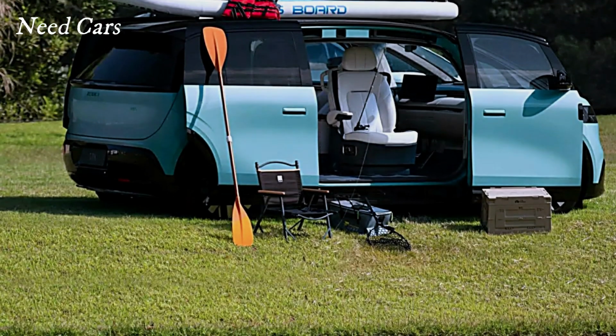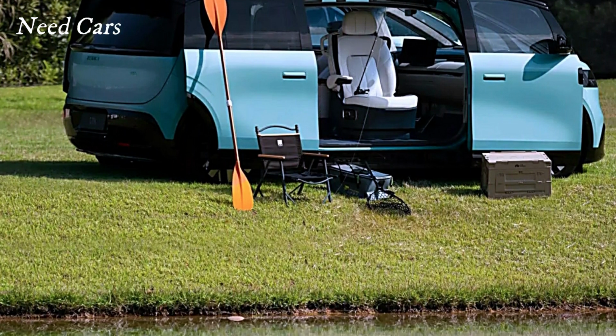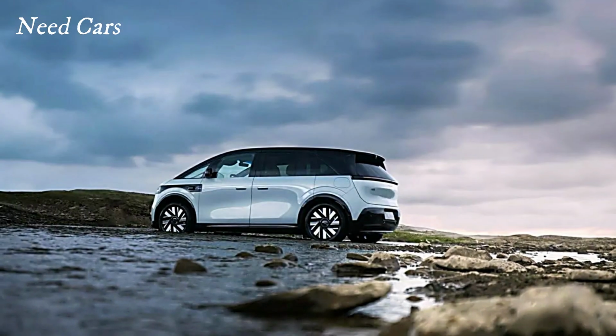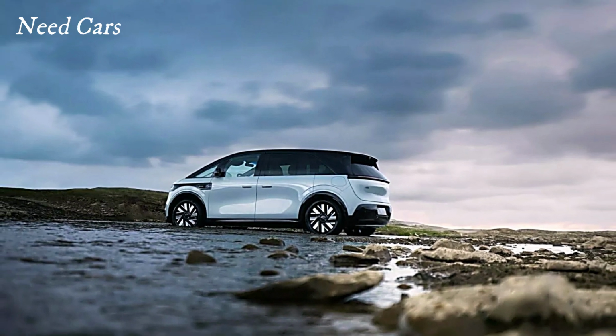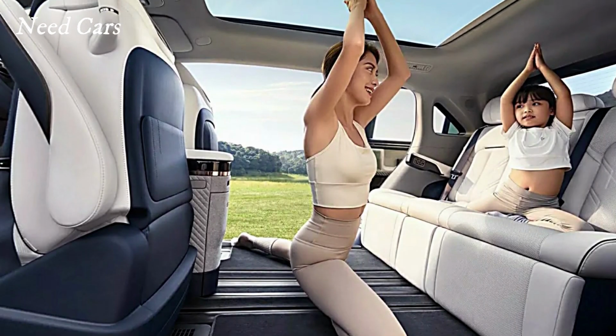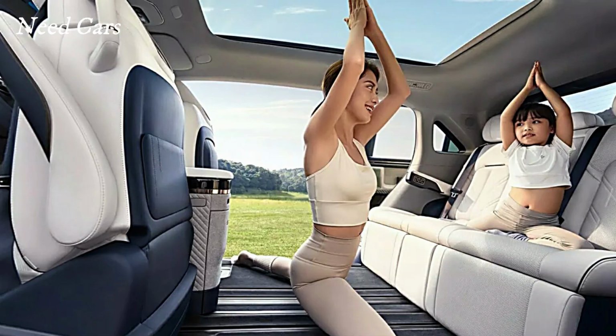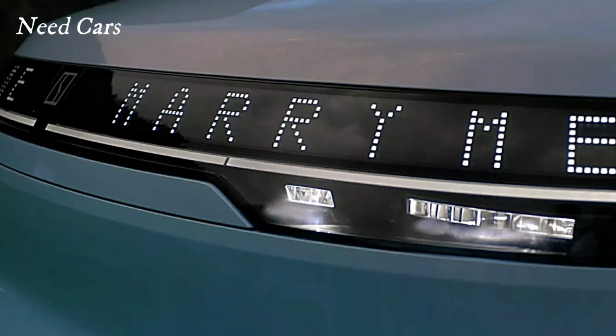Inside, the Zeekr Mix boasts a spacious and thoughtfully designed cabin. The interior prioritizes comfort and technology, featuring premium materials and a minimalist layout. A large infotainment screen dominates the dashboard, providing seamless connectivity and control over the vehicle's numerous features. Advanced driver assistance systems and smart technology are integrated throughout, ensuring a safe and enjoyable driving experience.